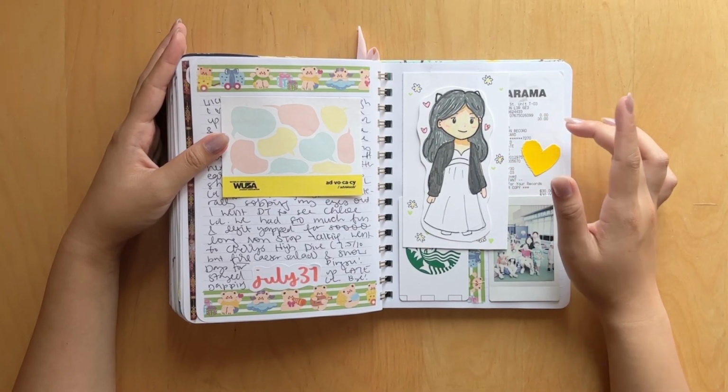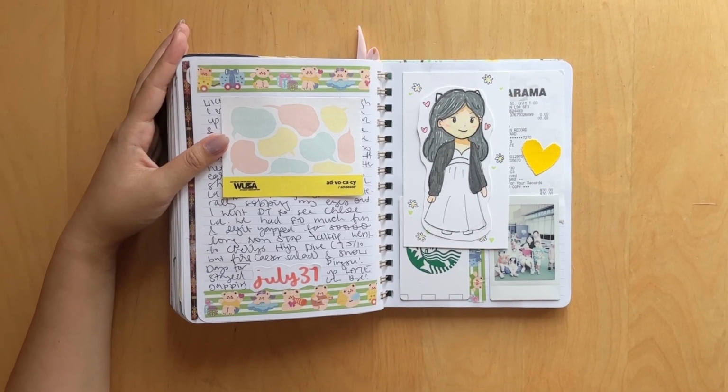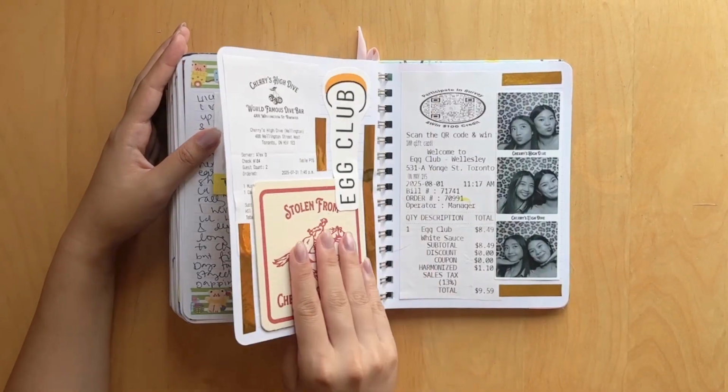They had given me a Starbucks gift card as well, and so I stuck that in here after I put the money on the app, obviously. And then I had brought my Polaroid camera and then forgotten to change the settings for this picture, so it's a little bit washed out, but it's super cute nonetheless, and so I stuck that in here.